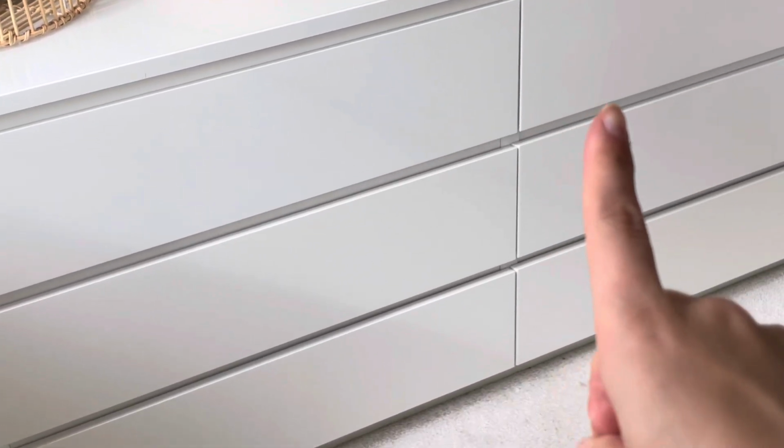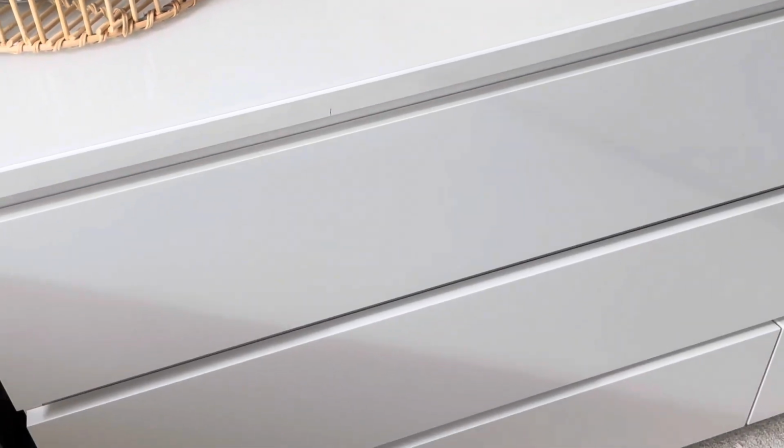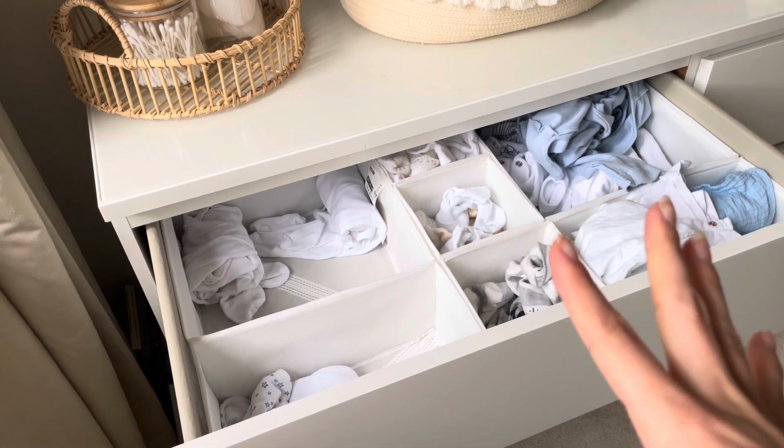On that note, guys, we bought, I think they're called the Malm drawers from IKEA, and we also got the glass top as well, just because I thought it would make it look a little bit nicer. Inside we have the Skubb boxes to arrange the drawers.